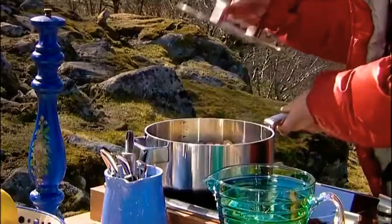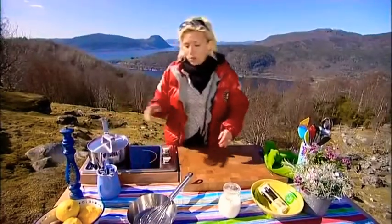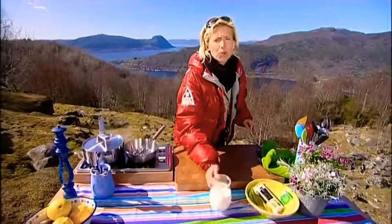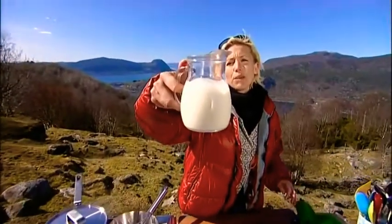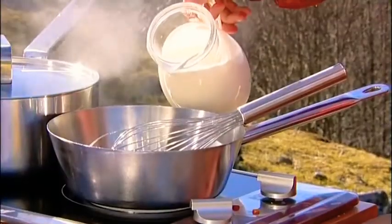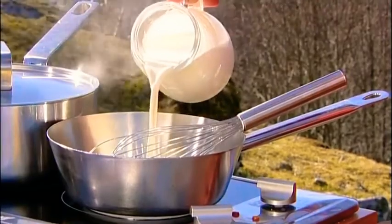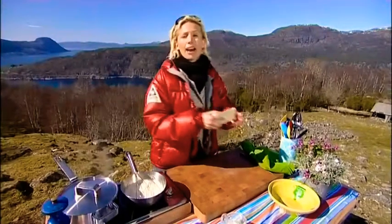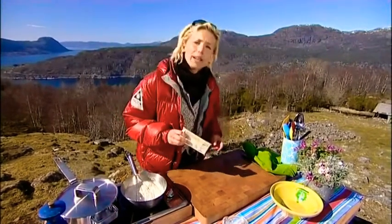I want the rhubarb to be mushy. I want it to be a soup, but I also want to reduce it so you have a stronger flavor. So first of all, 10 minutes and then we'll see. Now to the white chocolate mousse. Here I have 1 3/4 of heavy cream. I'm going to take half of this and bring that to boil. Yes. And here I have 7 ounces of white chocolate.